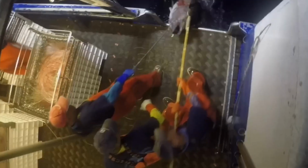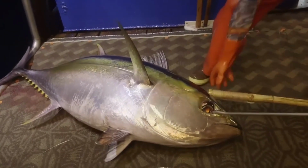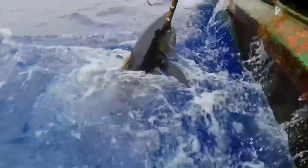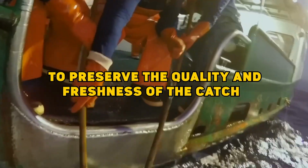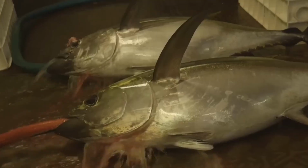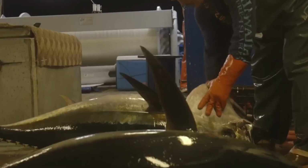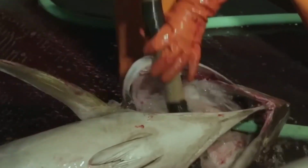Once the tuna has been successfully caught and hauled aboard the fishing vessel, a series of critical processing steps must be undertaken to preserve the quality and freshness of the catch. The first step involves bleeding, carefully cutting specific blood vessels to allow the tuna to bleed out fully. This step is crucial as it removes residual blood that could compromise the flesh's flavor and texture.